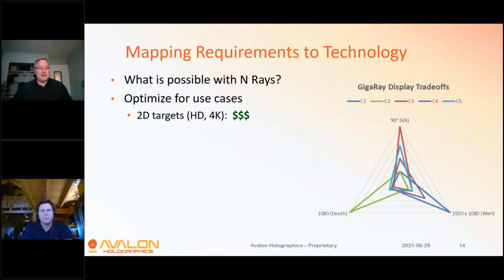So when we map the requirements of the technology, and again, don't try to read too much into this image here, the main point of that shape is this: let's say you have a given number of rays and a given ray density on a display, which I think of as a pixel bed that you start with. Then you want to decide where to make those trade-offs and optimize for each use case. First of all, one of the points of this diagram is to show that if you want to optimize towards your traditional HD or 4K spatial resolution, it's quite expensive. It's using up a lot of the rays, and therefore you get very, very low viewing angles and depth.